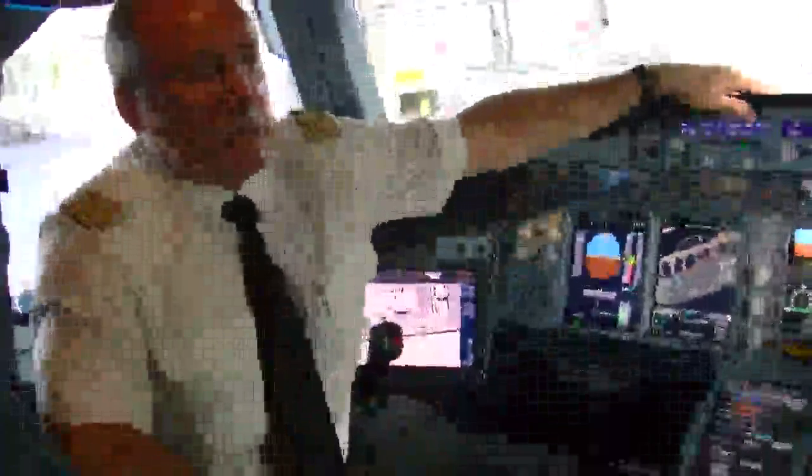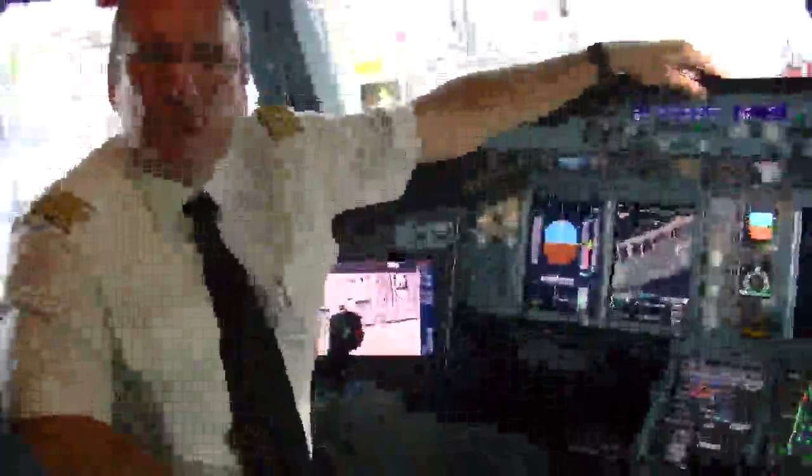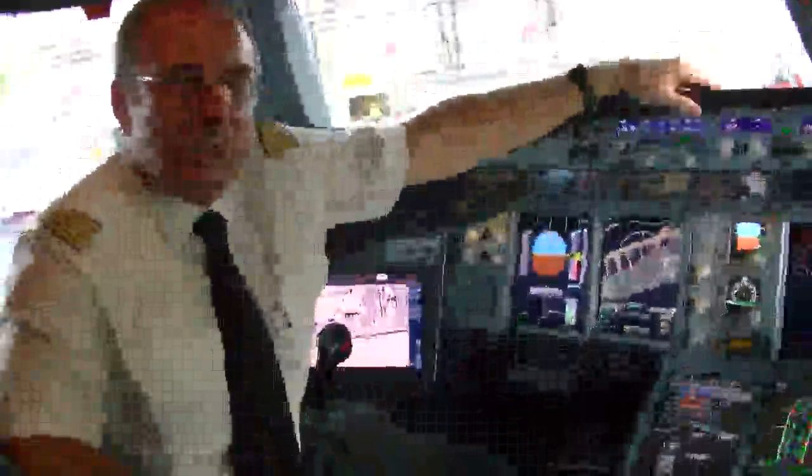Another word regarding the flight abilities of this aircraft. I am always asked, and very often asked, whether this aircraft, because it is very heavy, whether it is very sluggish to fly, very low in its ability to respond to control inputs. That's not the case at all.